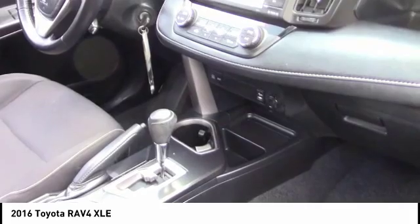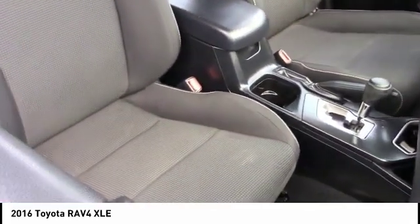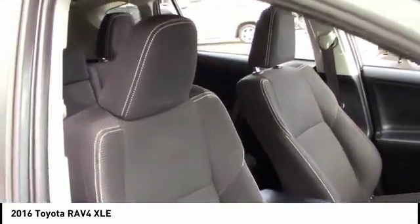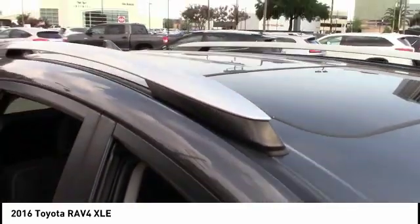Here are some of this vehicle's great options: heated mirrors, aluminum wheels, rear spoiler, power lift gate, brake assist, traction control, stability control, intermittent wipers, daytime running lights, engine immobilizer.